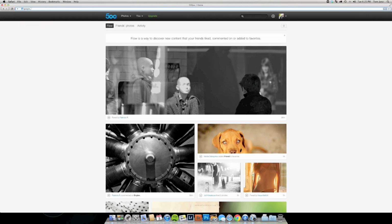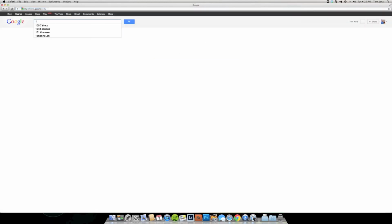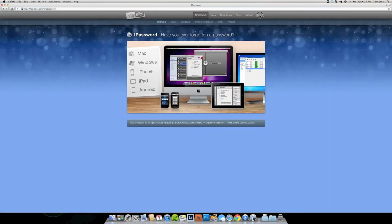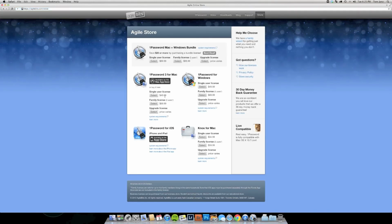So let's go ahead and go over to the website so we can take a look and see how much it costs. So I'm just going to do a search for 1Password, and here we go. The application for one user is $49.99, and then you can also purchase the iOS application, which I think is either $10 or $12 or something like that. So it's a little pricey, but really when you start using the application, you'll see how much of a time saver the application is, as well as the added security of the complex passwords and so on. So it's pretty good. Plus, I've definitely seen some coupons out there that let you get it a little bit cheaper.